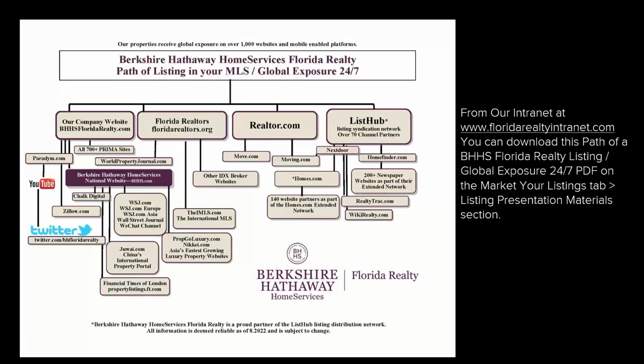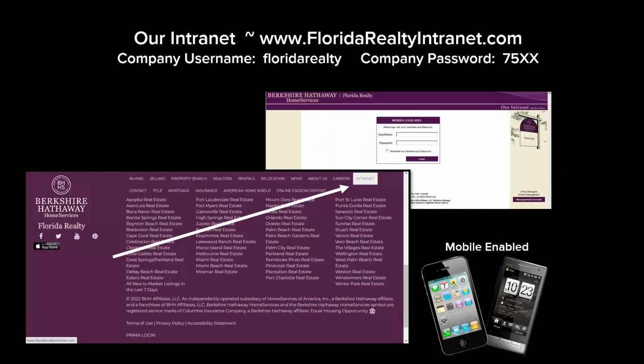floridarealtyintranet.com. This is different than the Resource Center. The Resource Center is the intranet for all 50,000 Berkshire Hathaway sales professionals globally. Florida Realty Intranet is specific to our company.